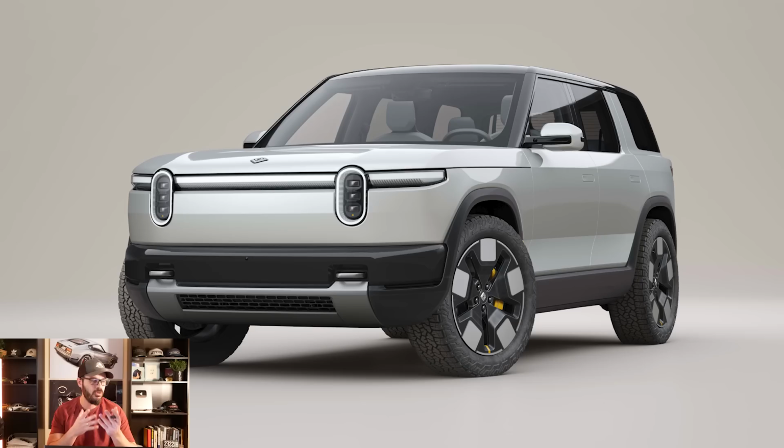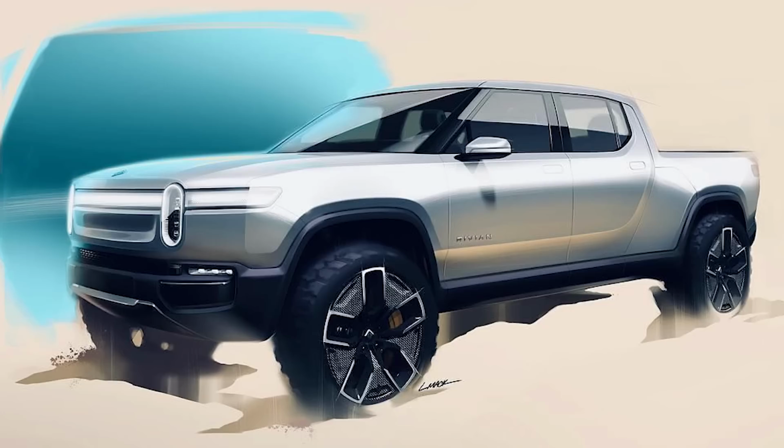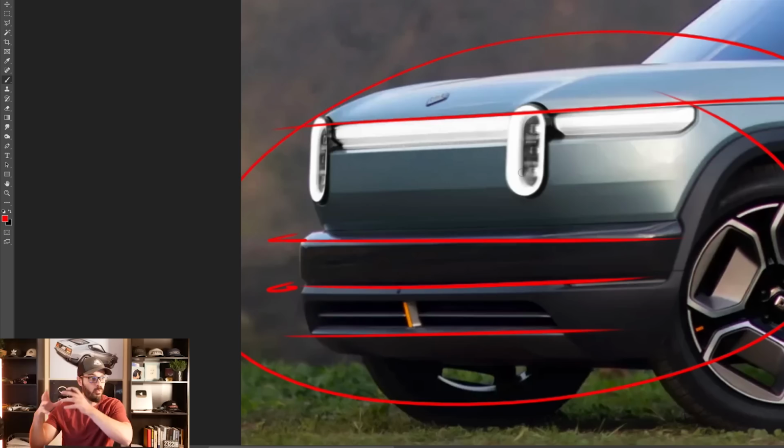It doesn't have a face, but it has an expression to it, of course, this goofy, funky looking front face, but it feels like it's more angled towards product design than automotive design, which is totally fine if that is your core identity for your brand, which it is for Rivian. And then we have this beautiful chamfer down here.